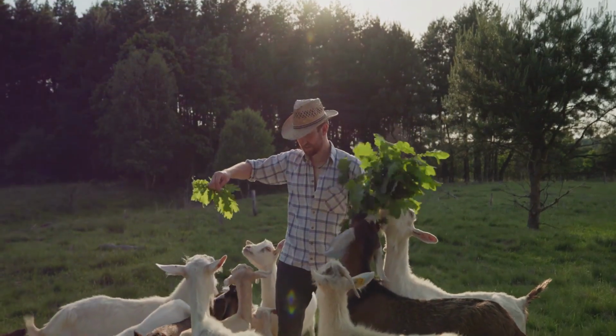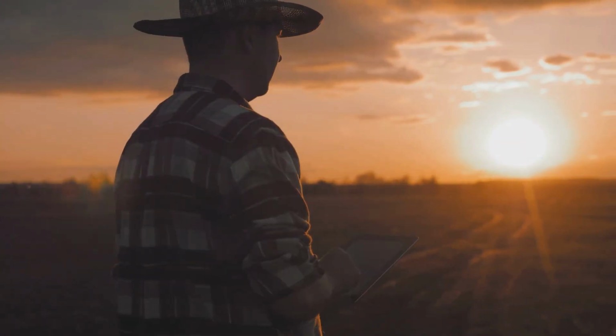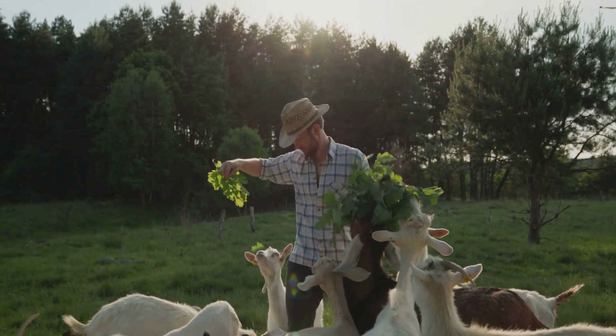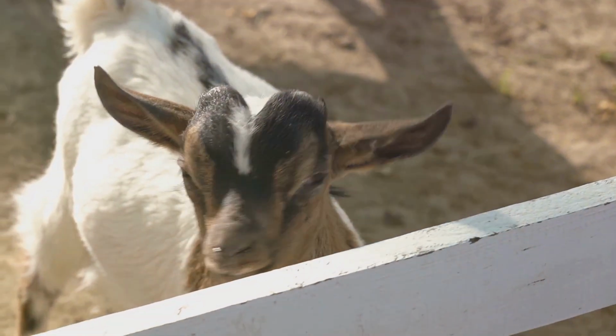farmers alike. As technology continues to evolve, the possibilities for data analytics in goat farming are endless. This data revolution is not just changing the way we farm, it's shaping the future of agriculture.